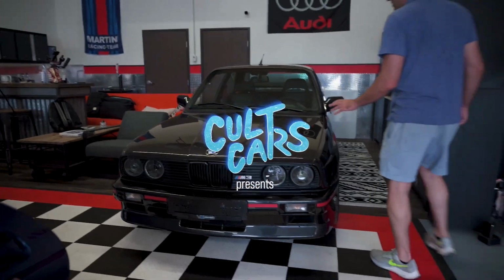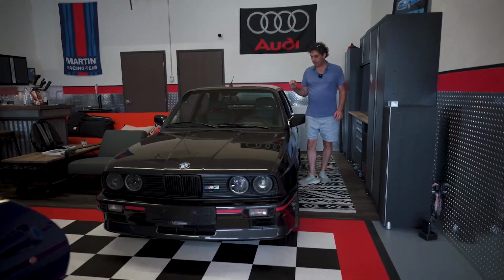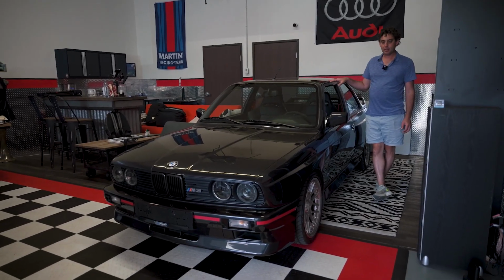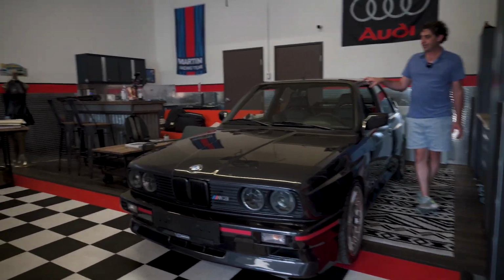This is a car you may have seen. It's a 1986 BMW E30 M3 with a 2.5 liter stroker motor. We imported this car from Sweden. We have a complete history on maintenance going back to the early 1990s.